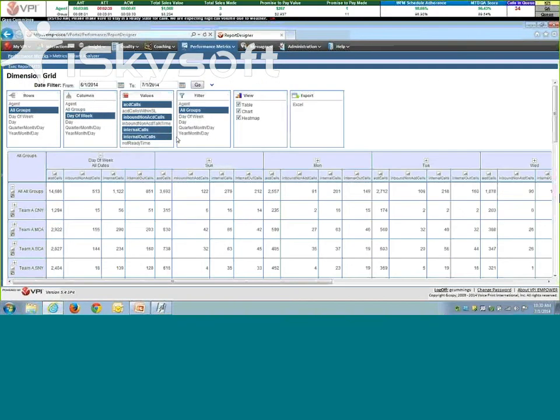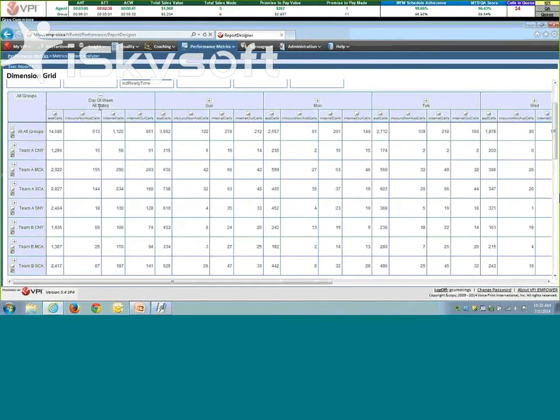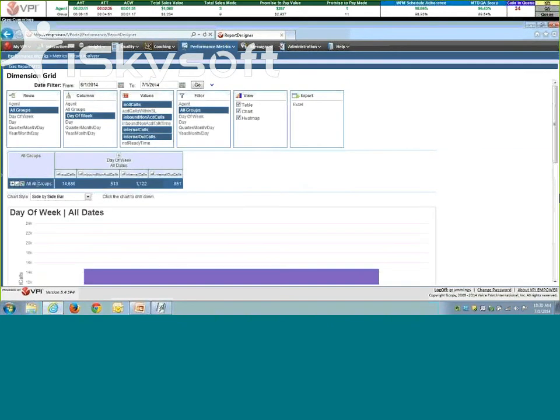I've got my data filtered to only specific teams, and you can see all teams for all date range. This is my overall. Watch how I start to collapse this a little bit. This is my director level view. I'm going to collapse this and just start at the very top. For the month, we had 14,686 ACD calls, 513 non-ACD, 1,100 internal, and 850 outbound.